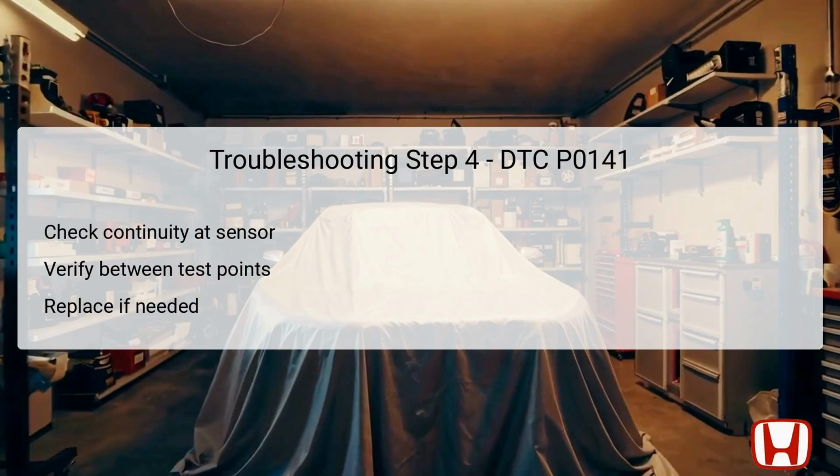Step 4 involves a continuity check between test points at the secondary HO2S to further diagnose potential issues with the internal circuitry of the sensor. With the vehicle still in the off lock mode and the secondary HO2S 4P connector disconnected, check for continuity between test point 1 and test point 2 at the sensor side.